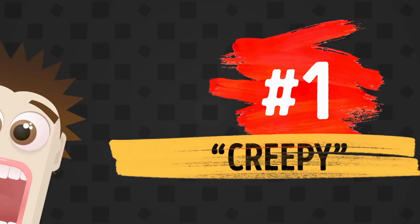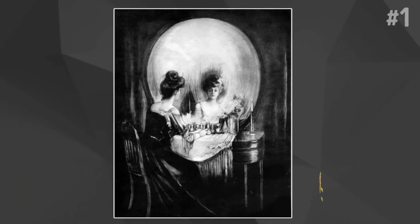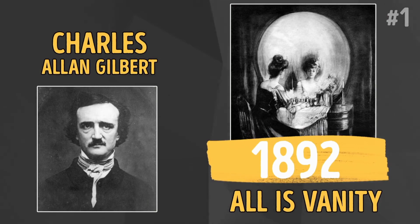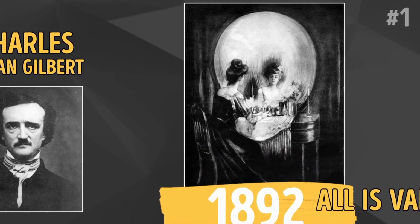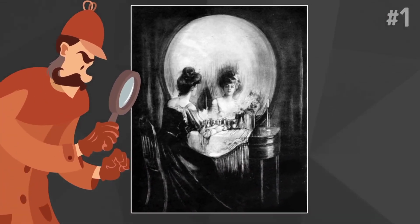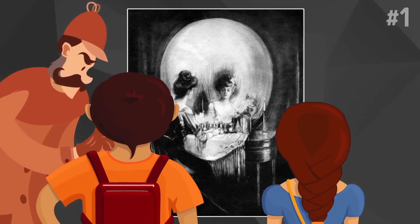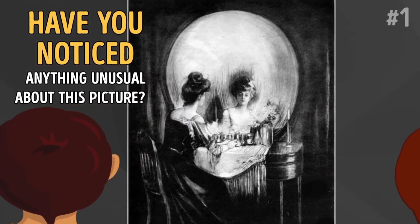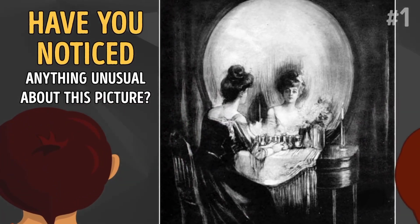The first is creepy. This is a famous 1892 drawing by Charles Allen Gilbert called All is Vanity, and depending on what you see first, it can look a bit spooky. Most people who look at it don't even realize that the drawing is much more than it appears. Did you notice anything unusual about this photo? Anyone looking at the drawing has 10 seconds to find out.